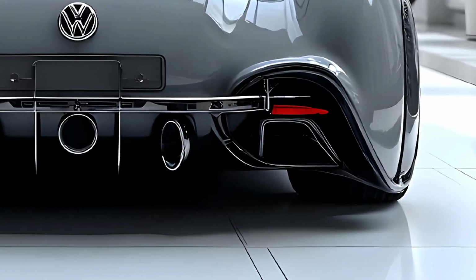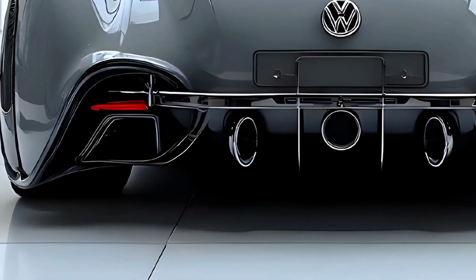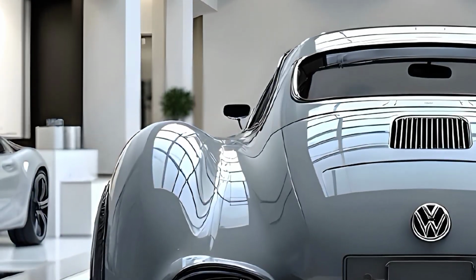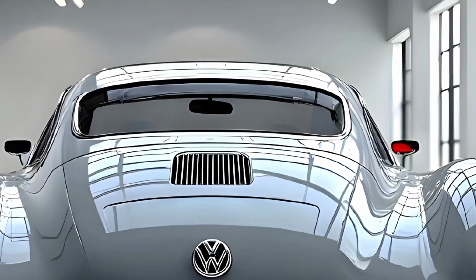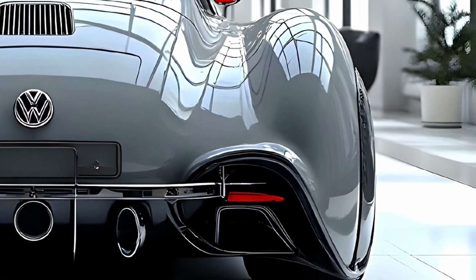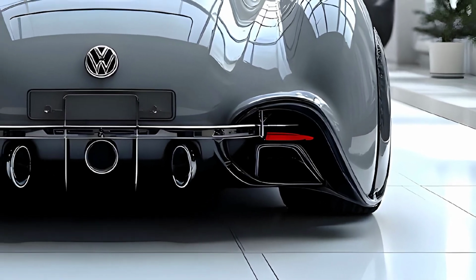The seats are designed for comfort and sportiness, with deep bolstering to hold you in place during spirited driving, yet they're cushioned enough for long-distance touring. Buyers can choose from a variety of upholstery options, from classic, two-tone leather that harkens back to the original models, to more modern single-tone finishes in bold colors like crimson red or electric blue. Space inside is generous for a coupe.